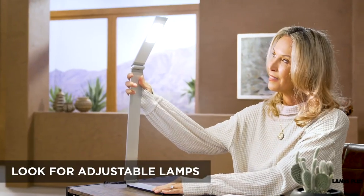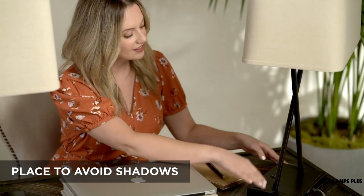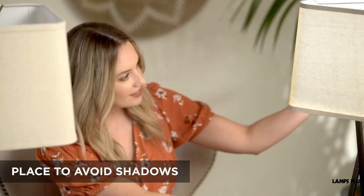For task or reading lighting, look for lamps with adjustable arms and light heads. These features allow you to place light just where you need. Position lamps so that shadows don't streak across your desk as you work. If you're right-handed, this means placing the light source on the left side of your desk, and vice versa.